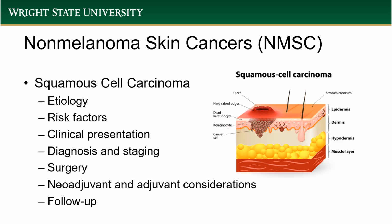Moving on to squamous cell carcinoma, this represents about 20% of non-melanoma skin cancers, and this originates from the keratinocytes of the epidermis, with a few variants as well. Generally speaking, the risk factors are the exact same as for basal cell carcinoma. Keep in mind that actinic keratosis is a precursor lesion, and chronic wounds, such as from burns, can predispose to a marginal ulcer and development of squamous cell.